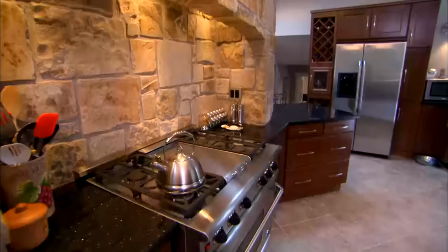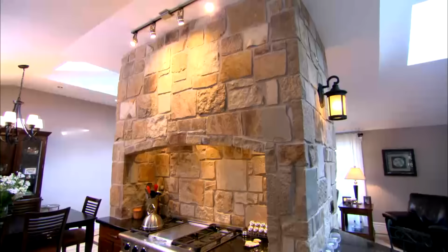Knowing it was a flip, we thought at least if they're bringing qualified people in to do the work, and when you look around the home, it looks like there's some quality workmanship going on.